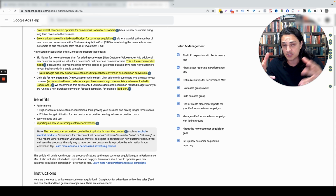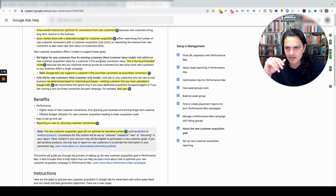Unless they're trying to tell us subsequent purchase conversions can't be, and this is where you'd be using an in-app audience instead of an uploaded audience, because how would they know otherwise? Which, by the way, if you wanted to cheat that, just upload the audience. Surprise. As determined based on historical purchases and existing customer lists you have uploaded in Google. So that's cool too. Google will go and figure out who your customers are, especially if you're in the e-commerce space. But otherwise, upload your list and do it.